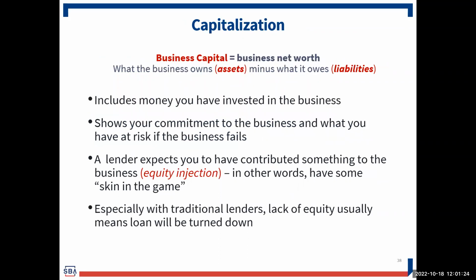Capitalization, that's the other C of credit, which is business capital. That means it's your business net worth. So what your business owns, which is your assets, minus what it owes, which is your liabilities. That's your business capital. This includes money you have invested in your business, shows your commitment to the business and what you have at risk if the business fails.